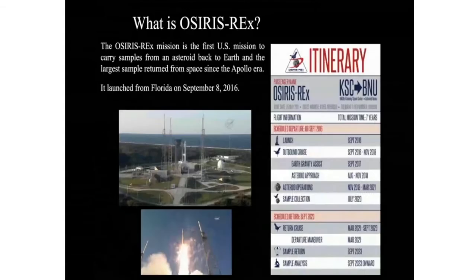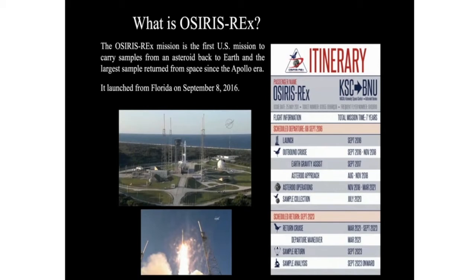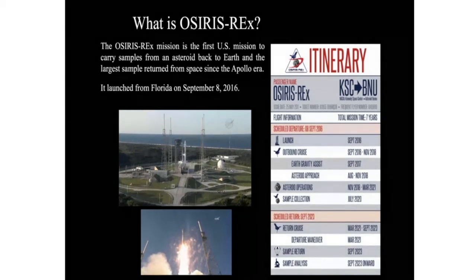But OSIRIS-REx is the third one, and is the first US mission that has the main goal of catching and grabbing samples from the surface of an asteroid, that is asteroid Bennu. And I will explain to you why later. And it was launched from Florida, Cape Canaveral, on September 8th, 2016.